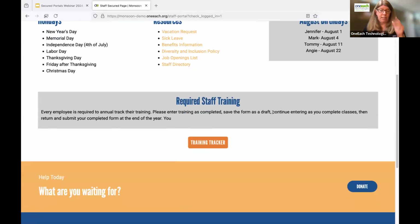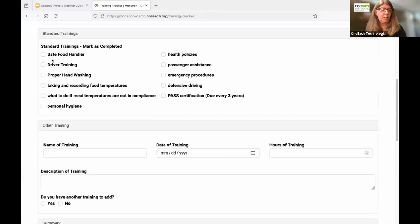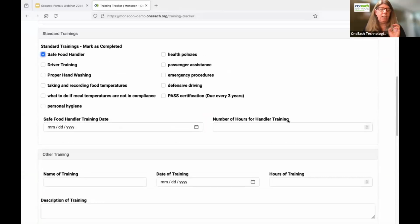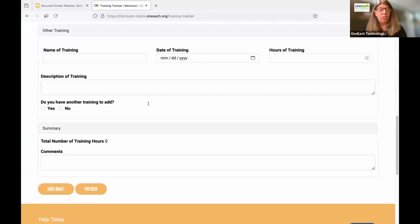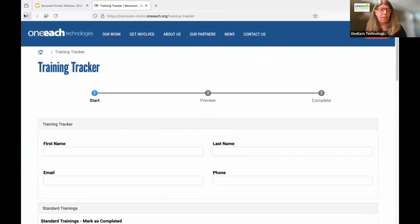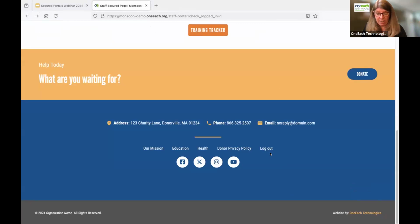One of my organizations, which is a senior center group, they have required training that their staff has to do. And so they set this up in their staff portal. And I'll show you this because I think this is kind of cool. Their staff members log in and they track when they've completed the food safety training, when they've completed this training, when they completed this training, and then this goes to their HR team to keep track of the employees who have completed the training that they need to do. So that would be a sample of that.